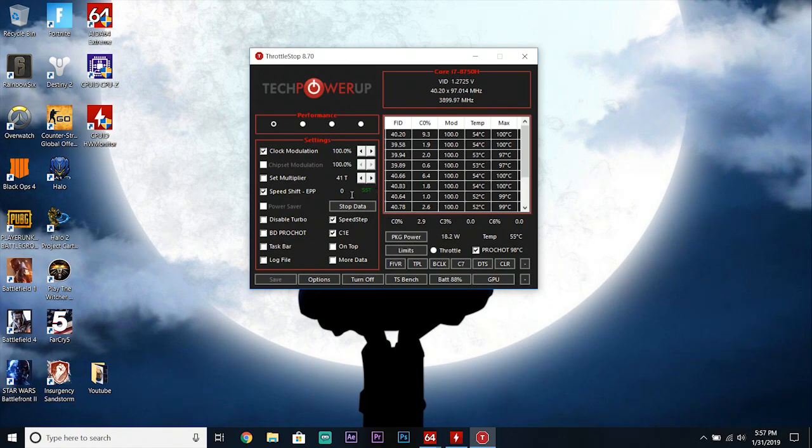So your screen should look something like this. I'm not sure, I don't remember, but I believe so. It should look something like this, right? You should have Speed Shift probably off, and it's going to have 128. Okay, you're gonna click Speed Shift, enable it, and turn this down. You're gonna put it at 0.